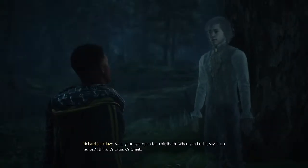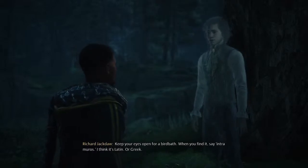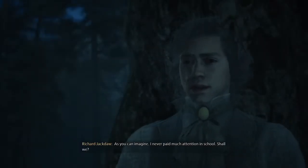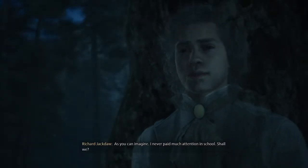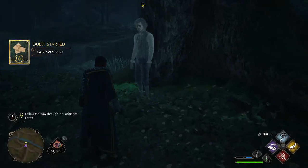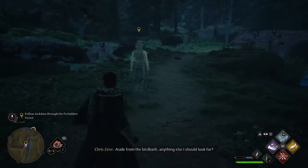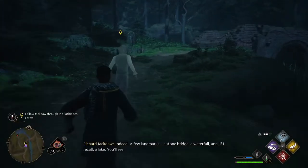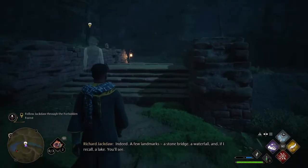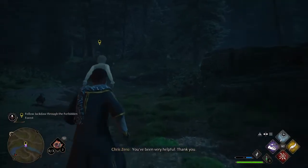Keep your eyes open for a bird bath. When you find it, say intramuros. I think it's Latin. Or Greek. As you can imagine, I never paid much attention in school. Shall we? Anything else I should look for? Indeed. A few landmarks, a stone bridge, a waterfall, and, if I recall, a lake. You'll see. You've been very helpful. Thank you.